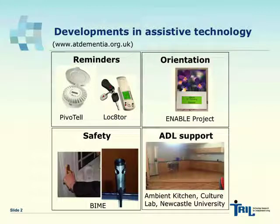Also orientation. There are various electronic calendars out there to help people remember the day of the week, the month, the times, and everything else. I've used the example from the Enable project; I think this was one of the many devices used in it. I will probably talk about it a bit later, but there are nice little things like that as well. Also, safety is very important.